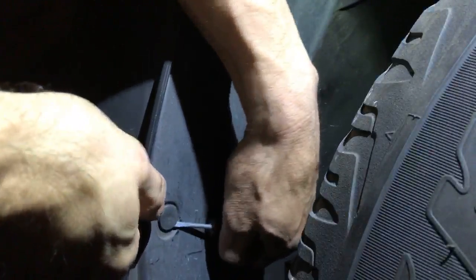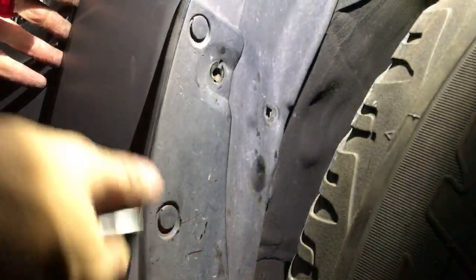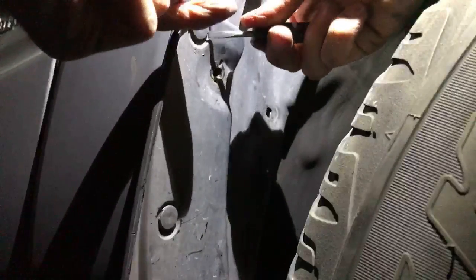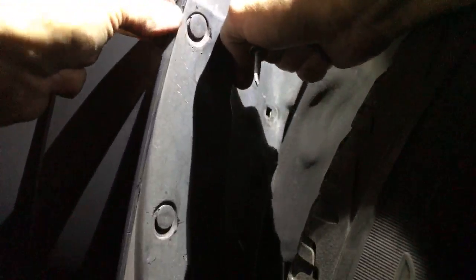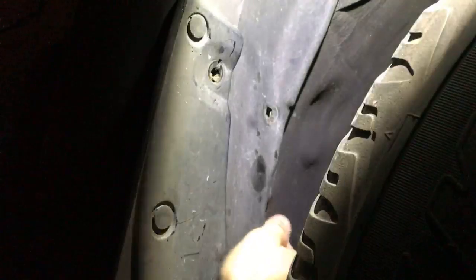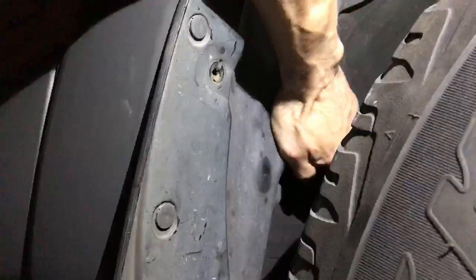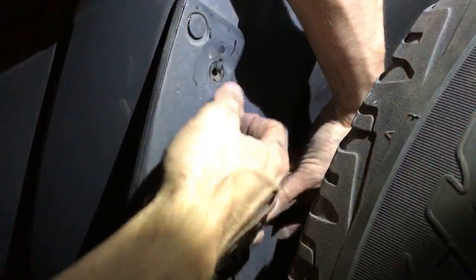Oh gosh. I don't know if this has ever been taken off. It just doesn't feel like these have ever been taken off before. Yeah, these feel like they're definitely going to break. Let me leave that for now. I'm not even 100% sure that it has to come off. Let's see. Well, it looks like it is held by that stuff too. I can't tell really, it's hard to tell.